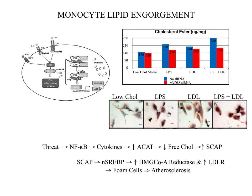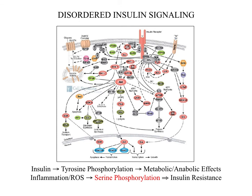So free cholesterol falls, our negative feedback system is bypassed, so in the presence of inflammation, we're going to load up the cell with cholesterol ester more than we would need in non-inflamed, non-oxidized conditions. And this, of course, leads to overfilling of cells of the intima with cholesterol, leading to foam cell formation and atherosclerosis.